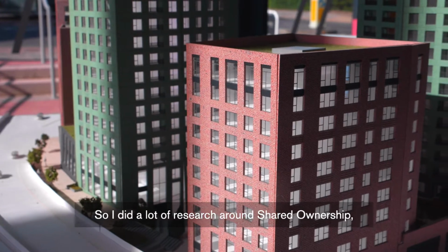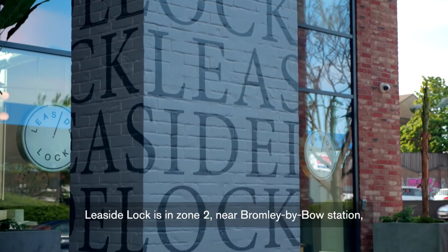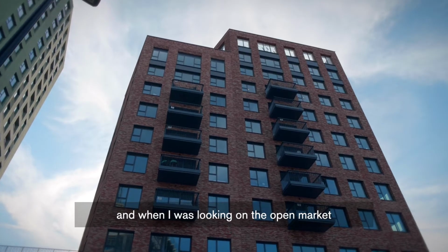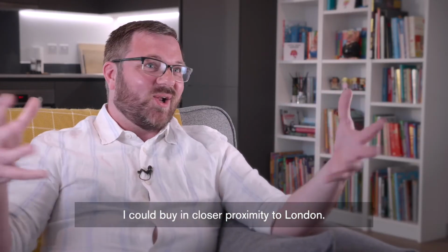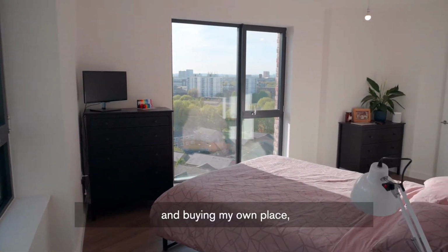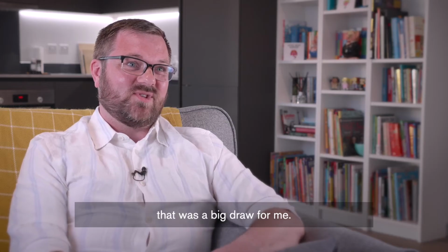So I did a lot of research around shared ownership. I thought the benefit of shared ownership for me is I can afford somewhere that I wouldn't be able to get. Leaside Lock is in Zone 2, it's right near Bromley-By-Bow station. When I was looking on the open market, it was moving further out of London. So by using shared ownership, I could buy in closer proximity to London. When it came to looking at shared ownership and buying my own place, for me it had to be East London. I can be in the centre of London in 15, 20 minutes. That was a big draw for me.